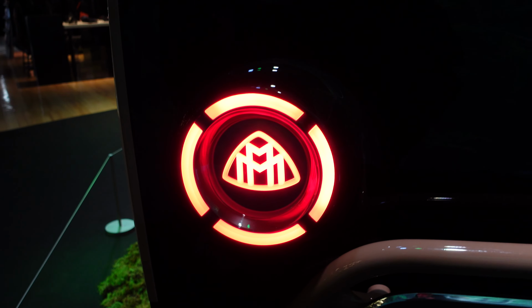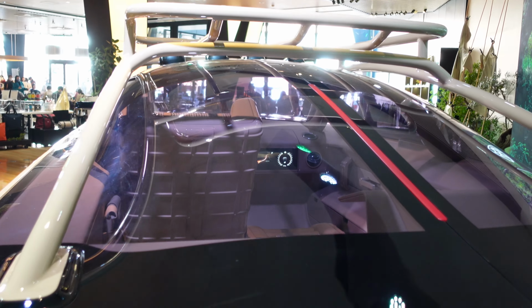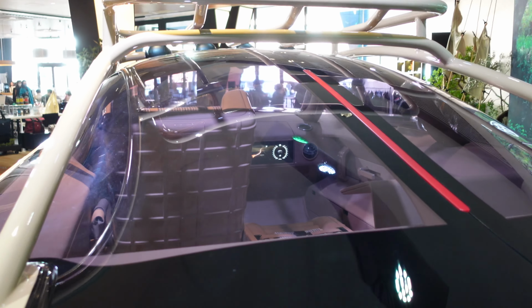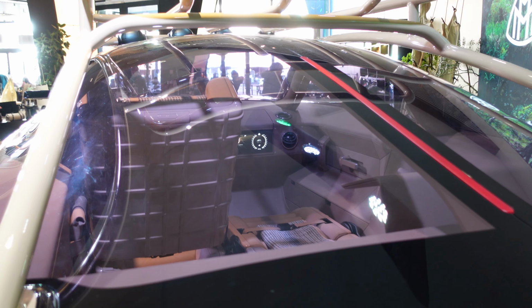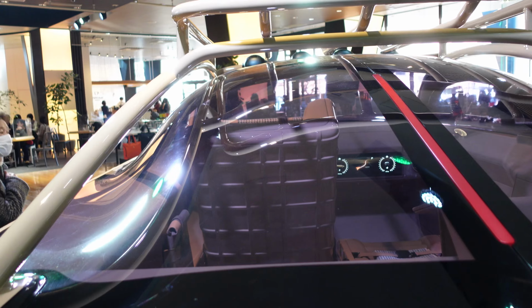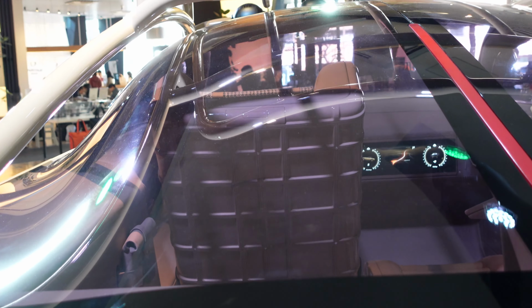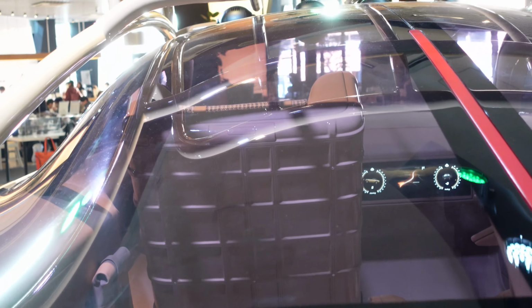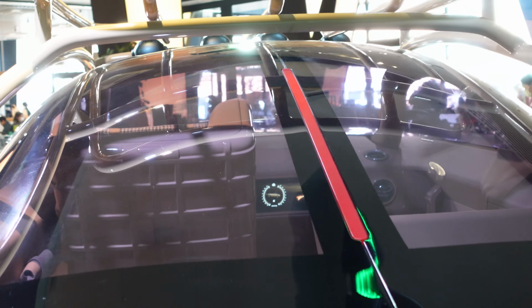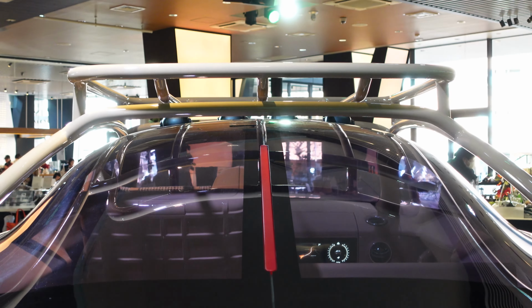Rear tail lights actually fashioned into the Maybach logo. And have a look at the interior. It's kind of hard to see through the glare. You can see the seat fully folds down into a bed basically. And the back of the driver's seat, see if we can get a slow zoom in on there. Sort of looks like a suitcase almost. And you've got this C2 Corvette Stingray split window design at the back.